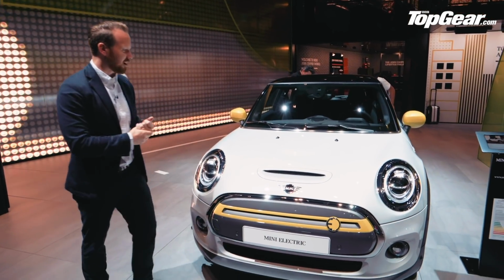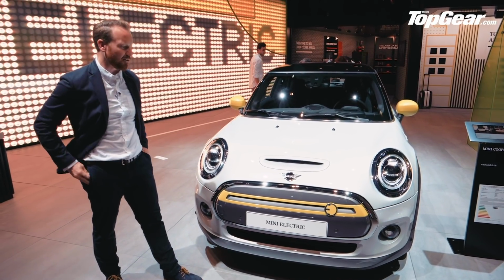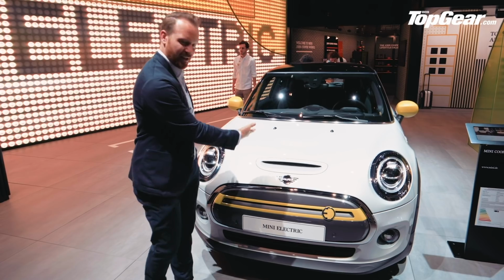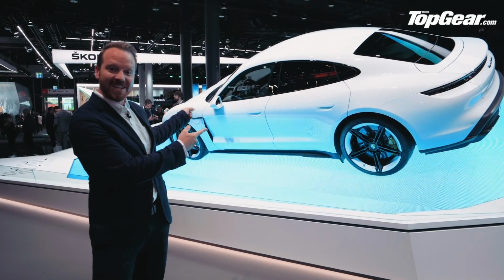The fact that electric cars are going mass production. They're entering the mainstream. They don't look scary and jazzy and sci-fi anymore. They're just cars. Ah yes, it's the Porsche Taycan. You might have heard of it.